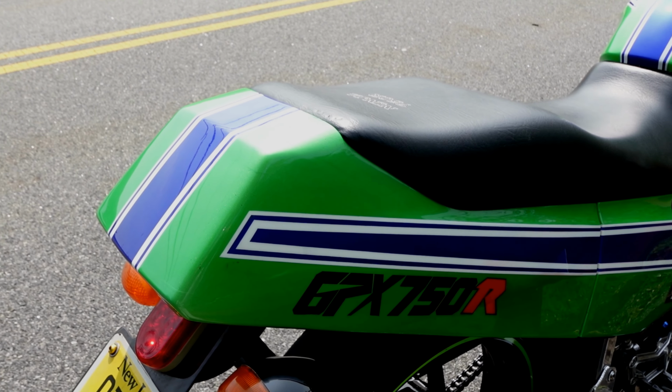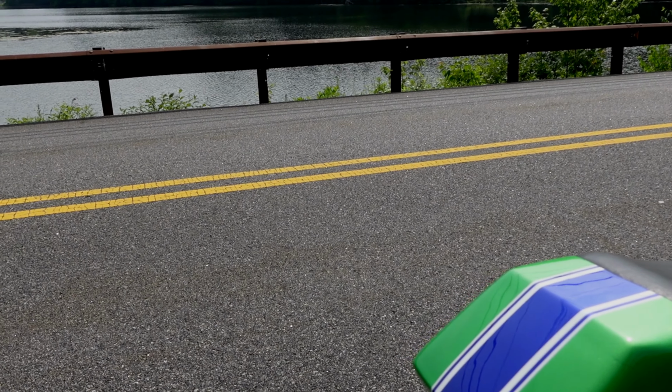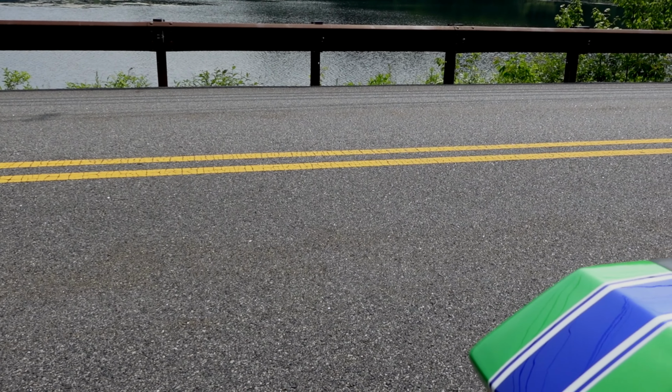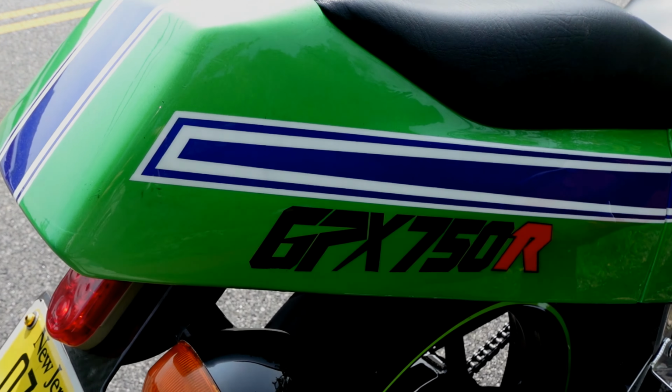And thank you to John Pothier, who came up with all the graphic decals that we have on this bike, especially that custom logo at the back of the seat. That was just one labor of love in this restoration.